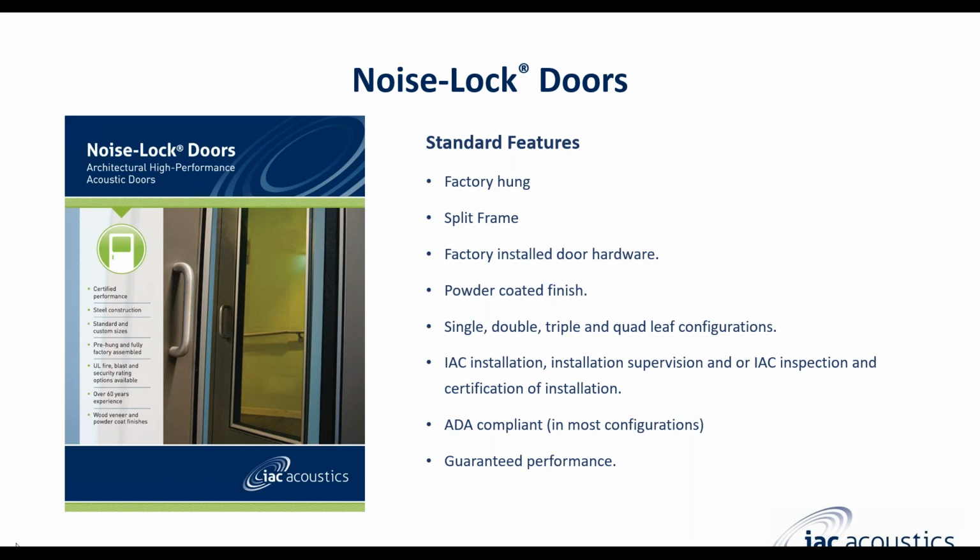It's actually the one device that IAC does not factory install, simply because it needs to be tied into the host wall and needs to be wired and installed in the field in order to operate properly. And all noise lock doors will always contain the internal backing plates and internal preparation to receive an auto operator if it's decided that it's needed in the future. It can be installed after the installation.